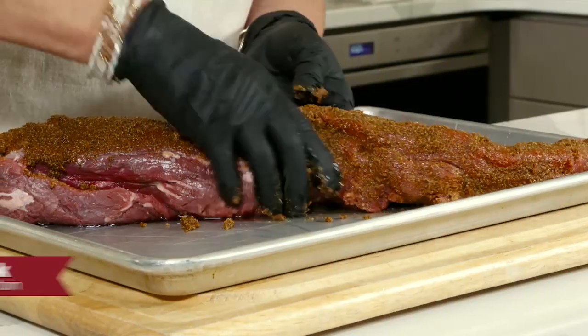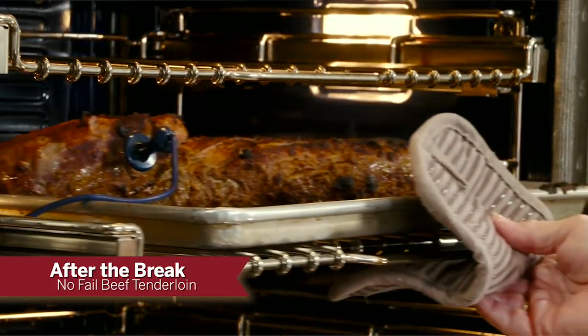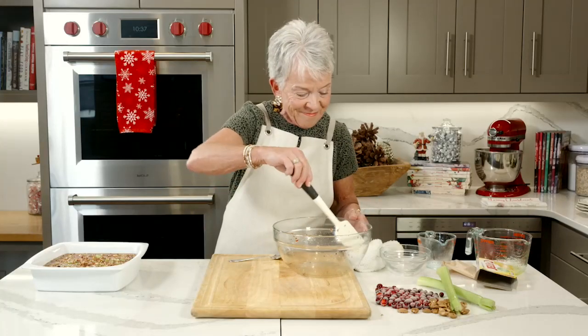All right, so we're gonna get this nice and congealed. When we come back, we're gonna get started on the no-fail beef tenderloin that's from Come to the Table. So I'll see you back in just a few minutes.